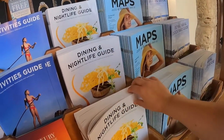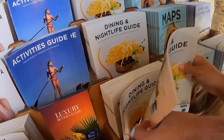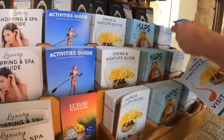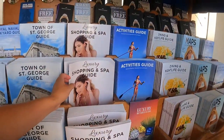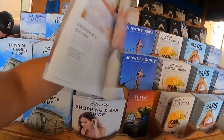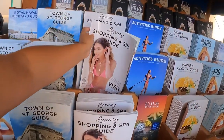Dining and nightlife. We're out here tonight. Yeah, sure. We get to stay the whole night, so we'll read them. Shopping and spa guide. Maybe we can get our couples massage here. The couples massage on the boat was like $500, so we were like, no.